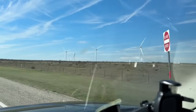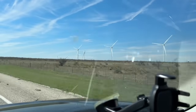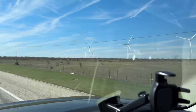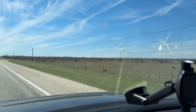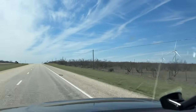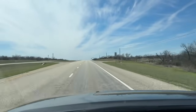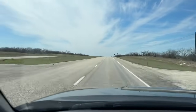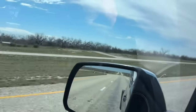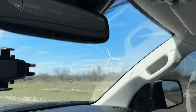I think they're cool to look at. You would think that we would have all the electricity in the world for as many as they have out here across a couple of states. But apparently they only generate enough for this town or something. I don't know. But there's only a certain part of the country where winds are sustained and prevail, that they find it worth their time to put those out here.